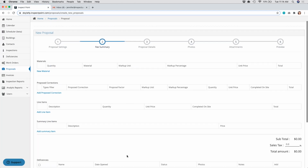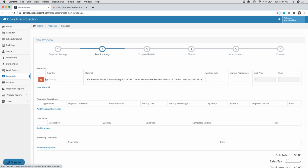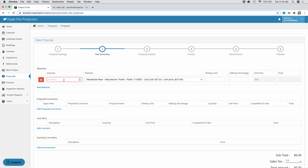Now that I've linked the deficiencies so I don't forget about that, I'm going to go in here and start building out the proposal. Because I have the service module turned on, I have the ability to add materials. This is a material list, not a very extensive one, that I'm able to use to quickly add materials that I will need to this proposal.